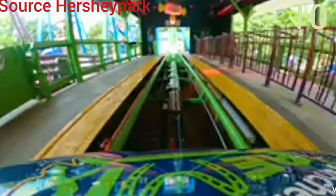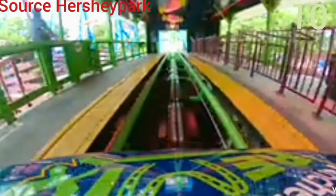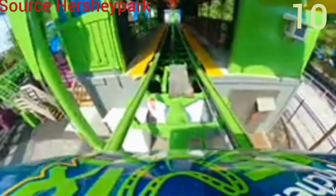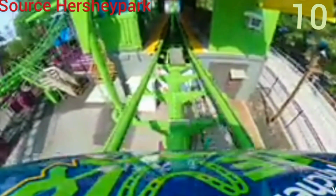Okay, coming up at number 10 is Jolly Rancher Remix. This is a Vekoma Boomerang. Obviously, there's not a lot to say about this because this is a Vekoma Boomerang. So, yeah, obviously you have that loop and that cobra roll there. And then, of course, you have the two spikes. This is a better ride.